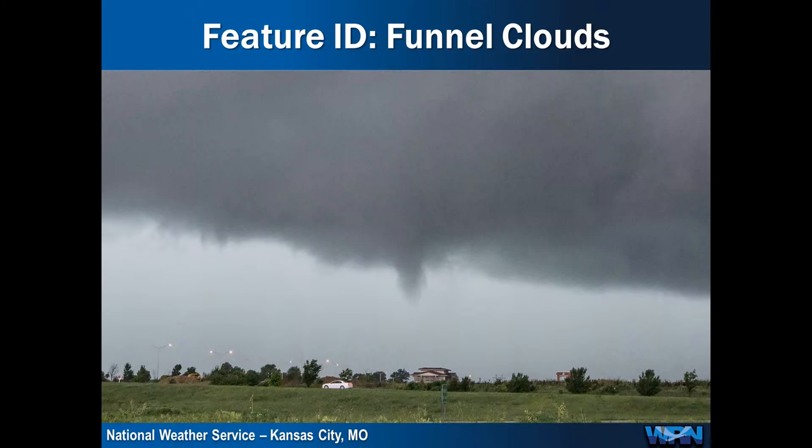Same thing here, you don't really see a condensation funnel all the way to the surface, but your near surface view is really blocked by some of those buildings and perhaps a hill. So you can't tell if there's any debris at the surface. And in both of these cases, there actually was. These were both tornadoes that had damage associated with them. And so even though it may not look like a full tornado, there could be something occurring underneath it that you may not be able to see.